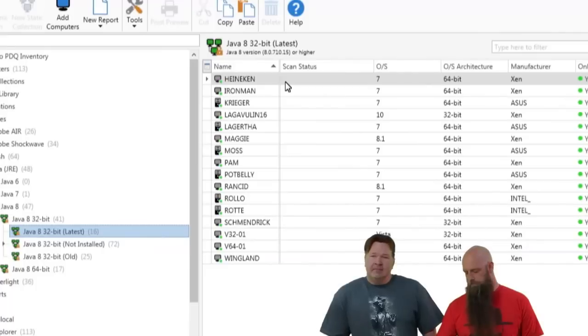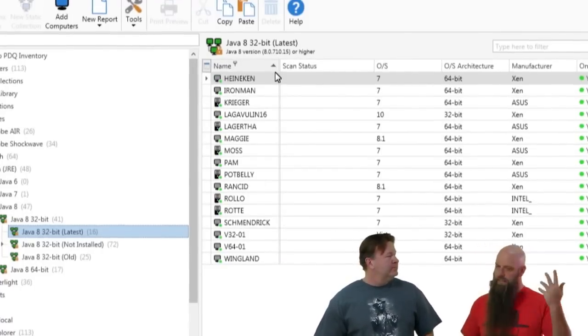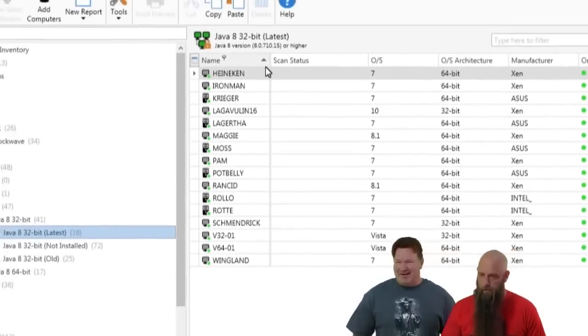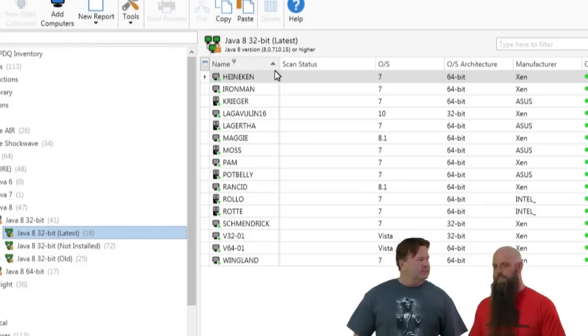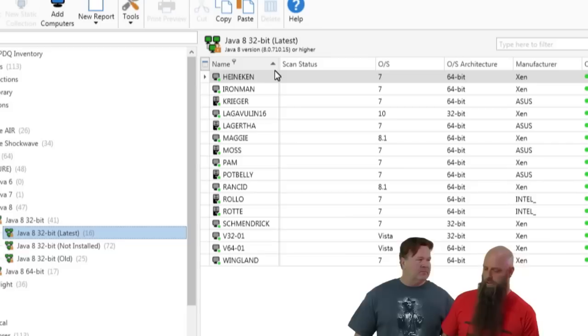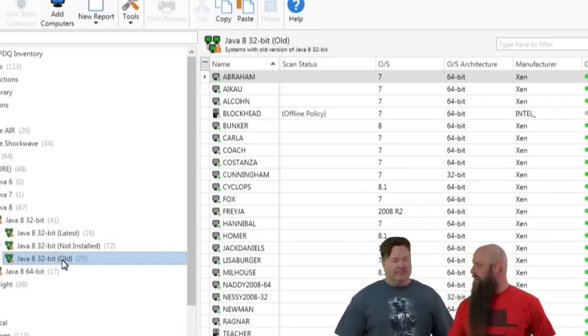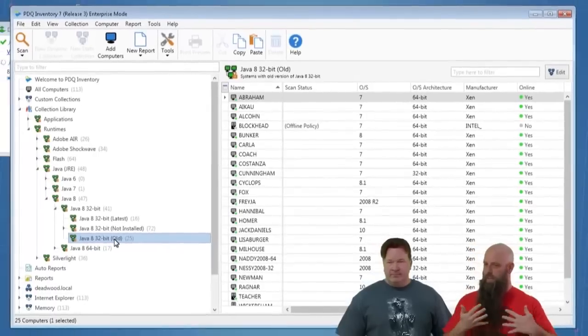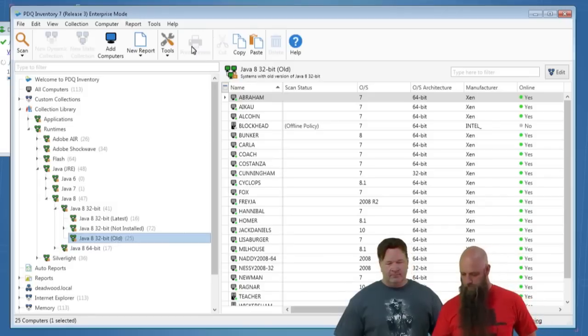Might want to zoom in there, JJ. Yeah, it's a Java 8 version, 8071 or higher. So anyway, if you do have 72, that's fine as far as the collection library is concerned. You're still going to show up as the latest, as well as 71. And then, of course, here are the machines that have the 32-bit Java 8, but they're an older version, and that's what we're going to target today.